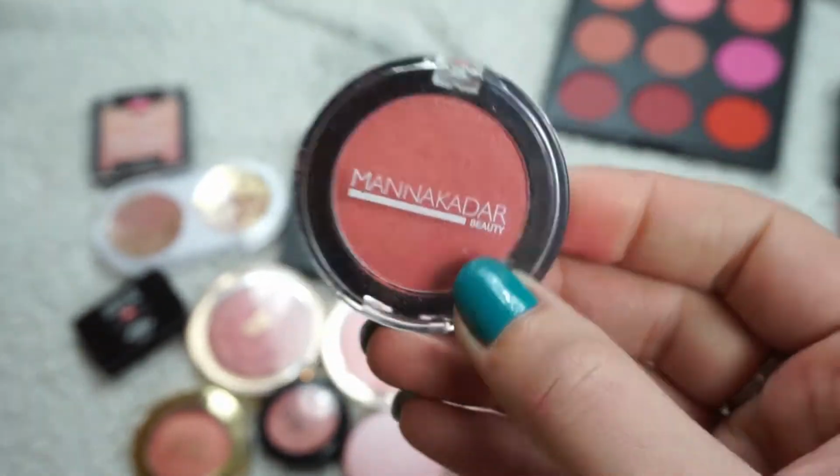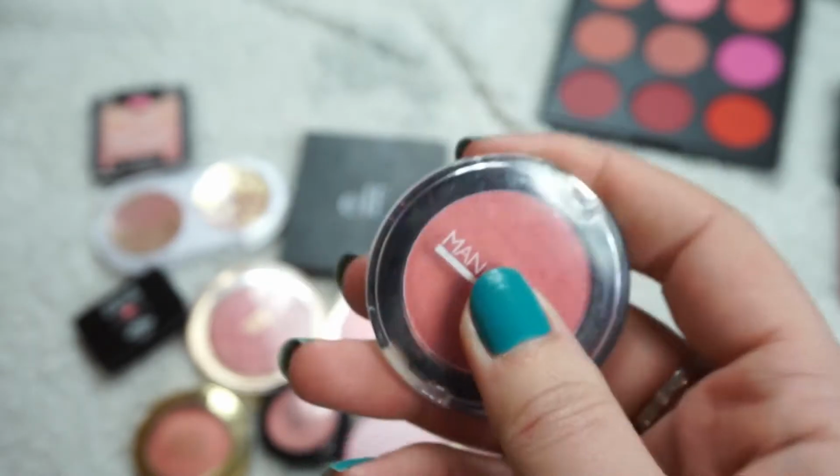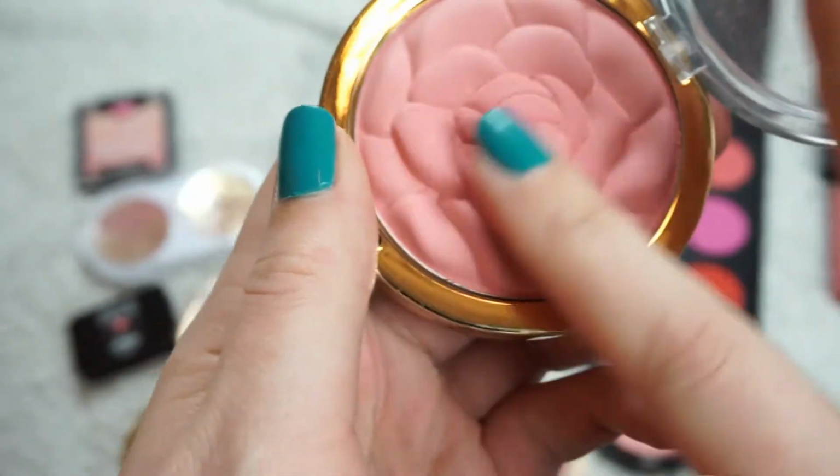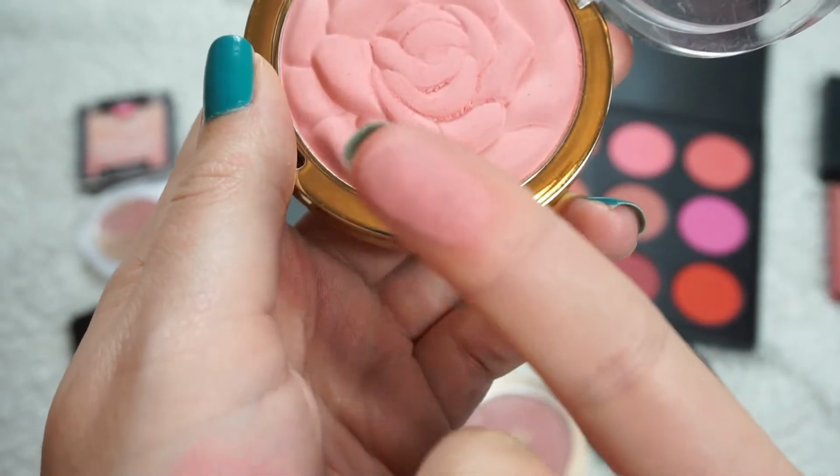So, you know what? No, I'm just going to let it go, Shay. I'm going to let this go, and I'm going to donate this to the women's shelter. This is in the shade Tea Rose, which is just a really beautiful everyday kind of pinky shade. And I really like this blush.